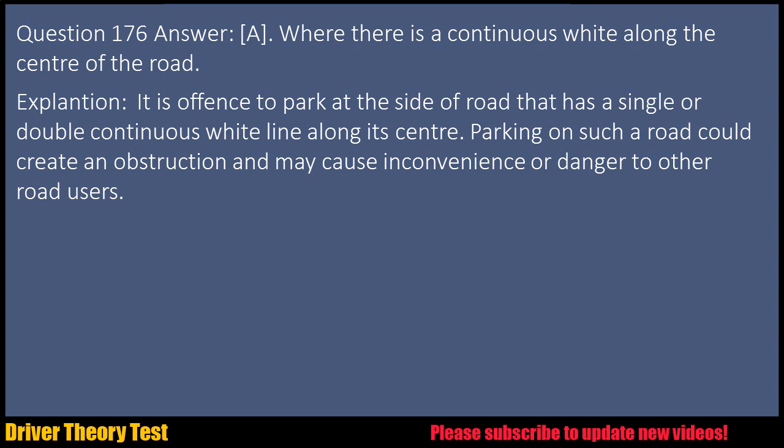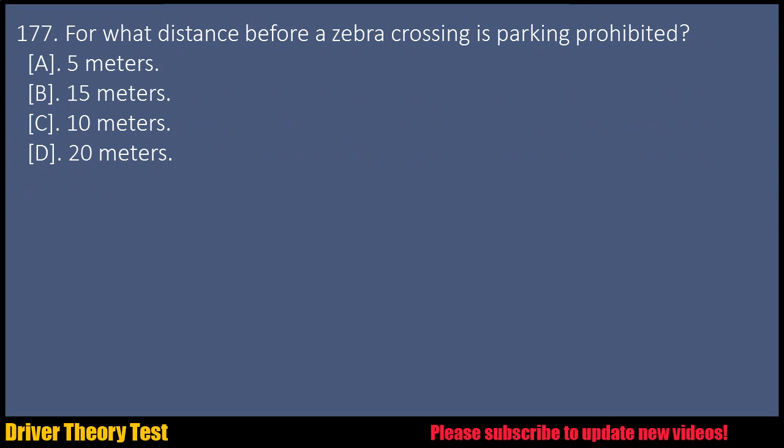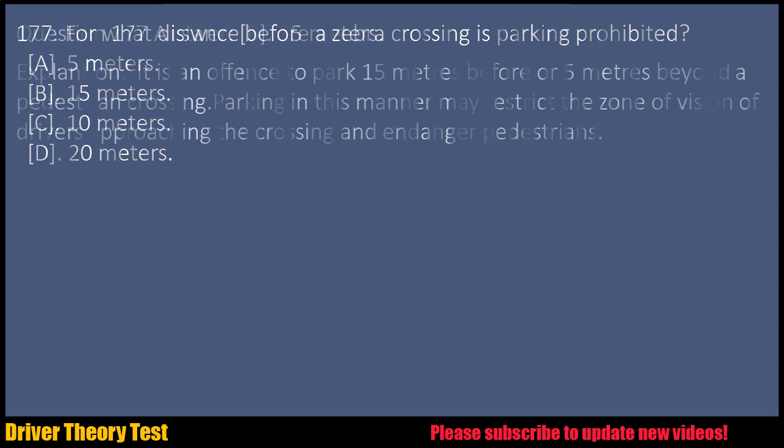Parking on such a road could create an obstruction and may cause inconvenience or danger to other road users. Question 177. For what distance before a zebra crossing is parking prohibited? A. 5 meters. B. 15 meters. C. 10 meters. D. 20 meters.